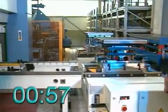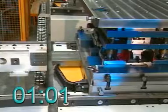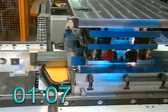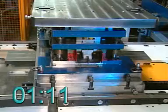The die changing process is divided into individual automatic phases, allowing the operator time for visual checks if necessary. After release has been given, the die is pushed quickly but gently into the press and held until it's been clamped.